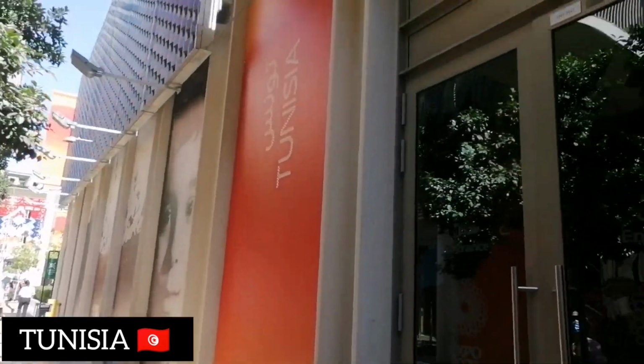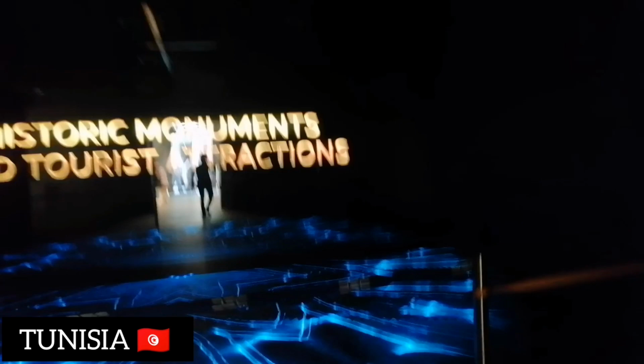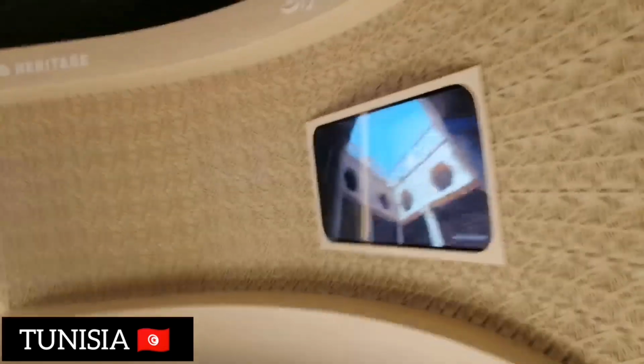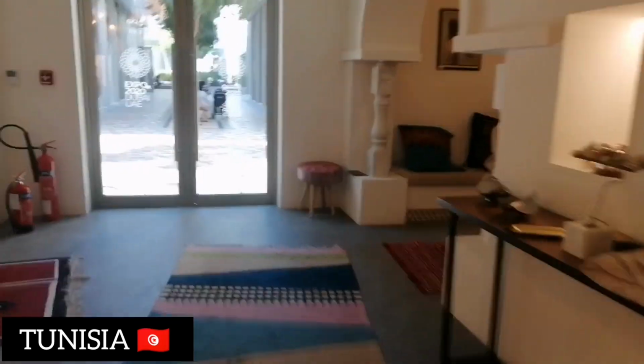So now I'm entering my 27th pavilion, Tunisia. Wow, this looks like a heritage, bro. Tunisia. Wow, man. I was about to get hit. Historic monument attractions of Tunisia. So, culture and heritage of Tunisia, the tourism of Tunisia. Wow. Tunisia pavilion is so good. And here we mark the end of Tunisia pavilion.